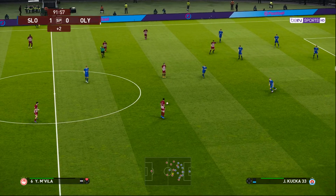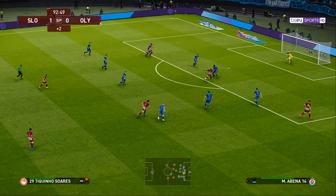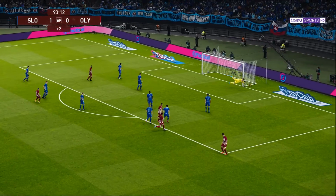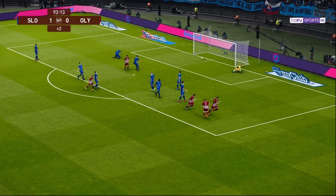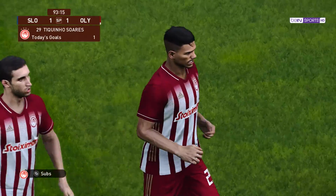Valbuena. And Vila. What a ball this is. Has a pop! Back of the net! We thought it was over. It's all square once more.